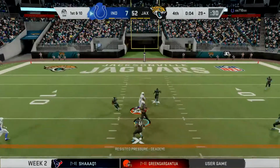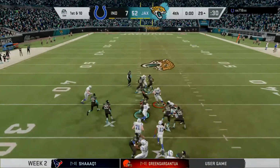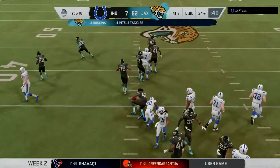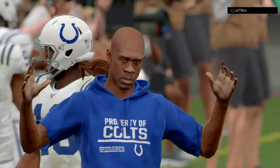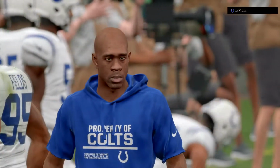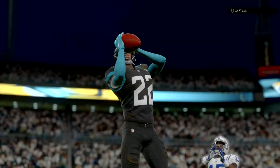Brissett. And now here is another interception. Picked off at the 17. And that will write a finish to this ball game. Well, Charles, it's one thing to win. It's another thing to win and put up the amount of points that they did. Boy, were they clicking on offense. They can't help but feel great about themselves, can they?